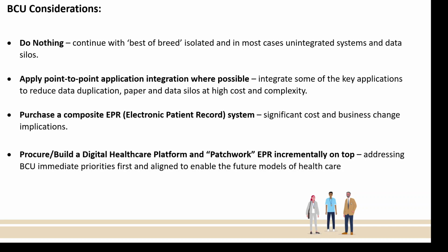However, what they do is they provide a composite electronic patient record system, and although it costs a few million quid, they do the change, and that's a highly functional and great system for running the systems of today. So it would solve a lot of the immediate issues quite quickly, but it would be a big bang approach. It's a big procurement, it's a big implementation, so you'd have to wait some time for all of that. But it's an option that needs to be considered.